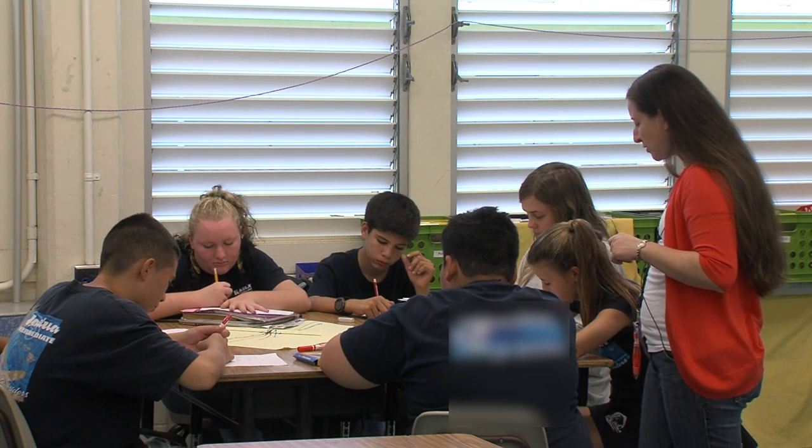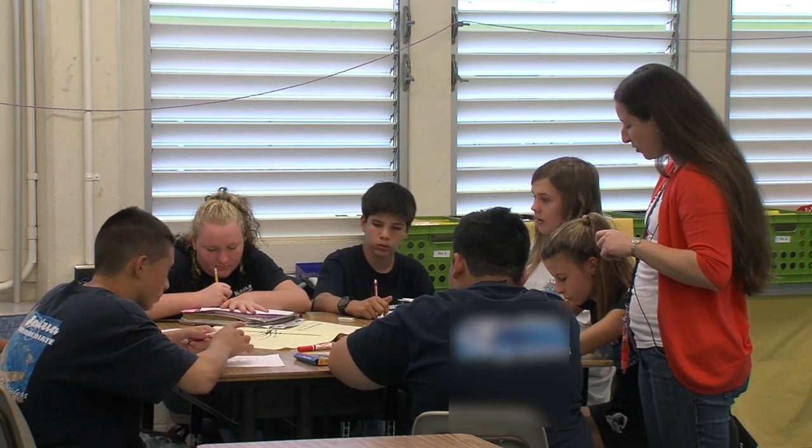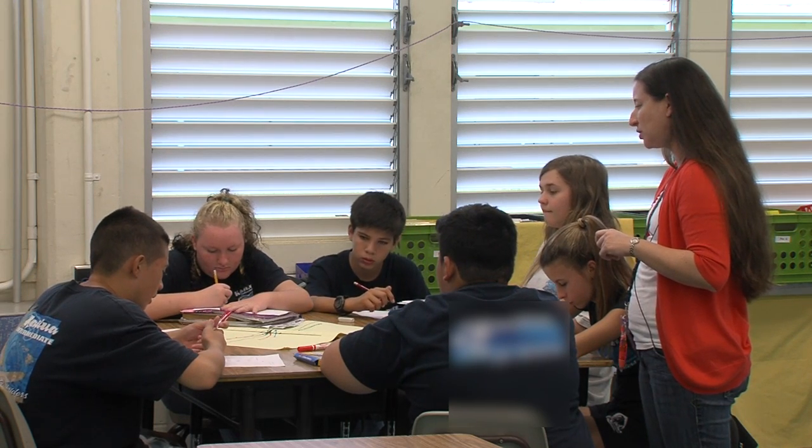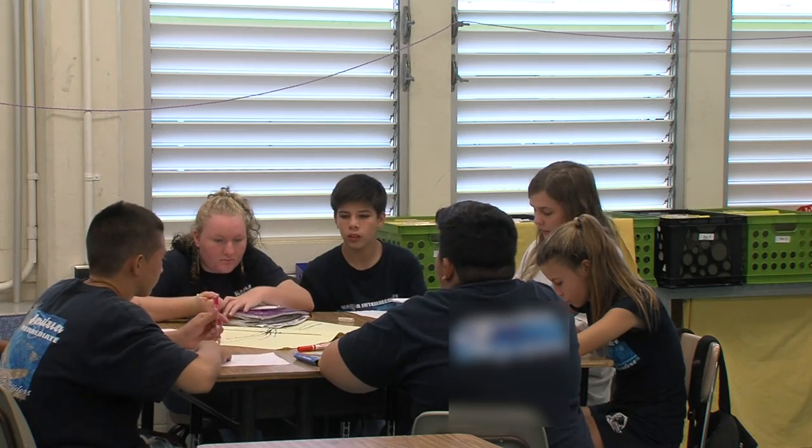All right, what about the second part? You got lots for the first. So the second part says, which graph is different? What looks different about the graph and the equation? So there's one that doesn't belong. So you guys talk about that. I'm going to step away, you guys talk.